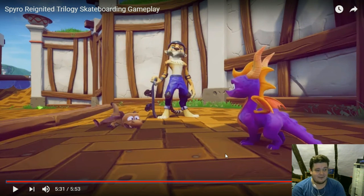I am really, really happy with how this Spyro is turning out. I think it looks fantastic. I think Hunter looks fantastic. I think Sunny Villa is looking absolutely amazing. I honestly love this game so far. I am so excited to play this. I am not going to be able to get off it, which is going to be a problem, because I'm going to need to stream it for you guys.